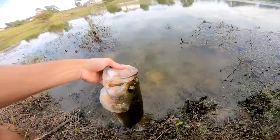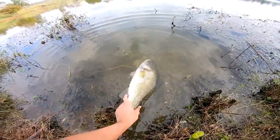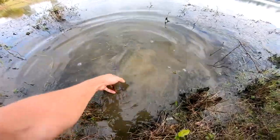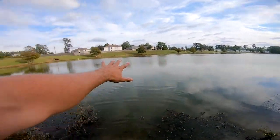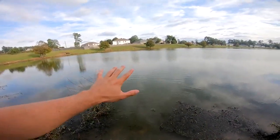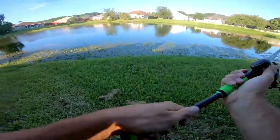Solid 4 pounds, 1 ounce. Let's get him back in. They're loving the big worm, man. Look at that football. Oh, yeah. Let's go. They're out there on that flat, guys. Just what I was saying. Right here, pocket off. They're starting to push the bait back in the pockets now since a summer to fall transition. Sitting out here on the flat, baby. Let's go.